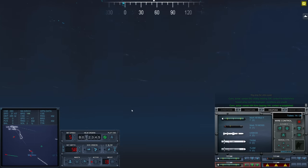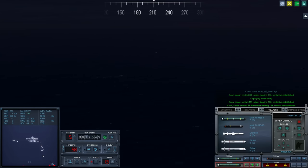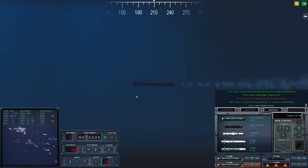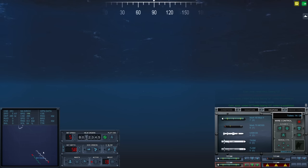What torpedo is this? Come left 2, 5, 3, helm. Con, sonar regained contact on Sierra 1. Start listening, everything. What for countermeasure homing? This is my Mark 48. It's still tracking the submarine. On Sierra 7, bearing 1, 2, 7. If that November gets lucky, he could kite the torpedo to the trawler. It's not pretty. It's an option for him.